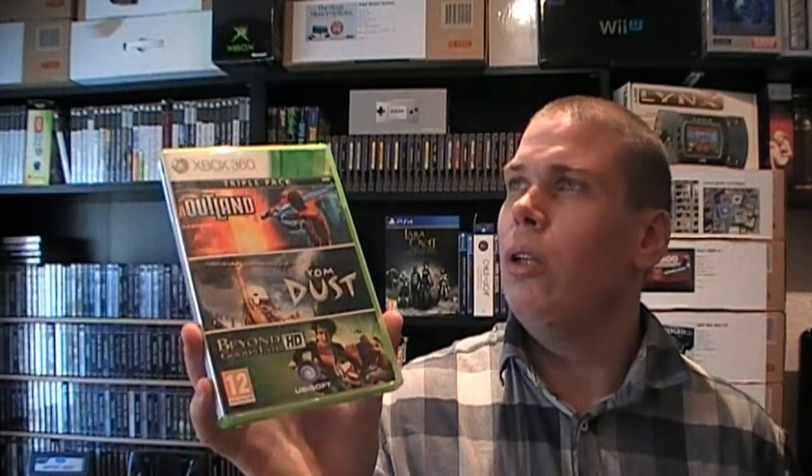From Dusk reminds me a bit of the PC game back in the day called Black and White, like a god simulator or something like that. Here you are playing as a wind instead, but same concept, I think. And Beyond Good and Evil I have not tried yet, but it should be a pretty good game actually, as far as I know. So nice to have this collection.